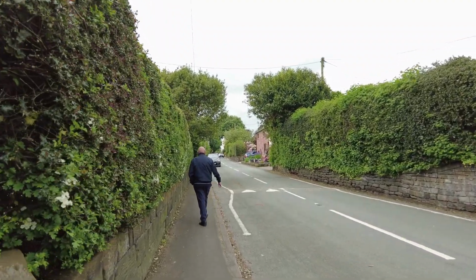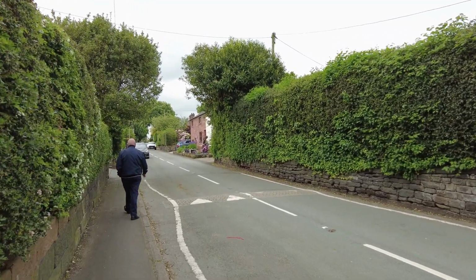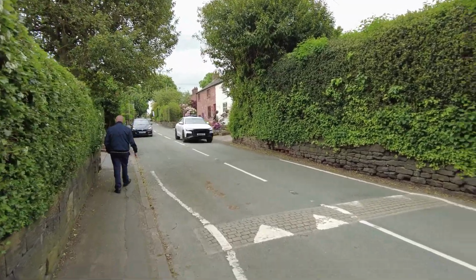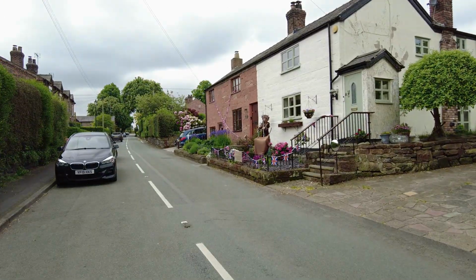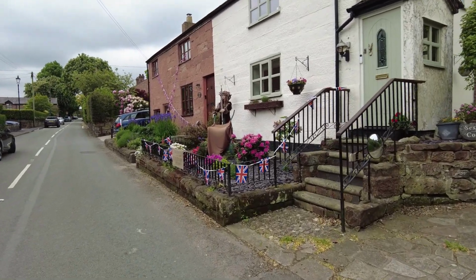Let's go find some more scarecrows. There's a couple up here. You can smell all the foliage. There's some lovely smells coming out of the bushes around here. Here's another scarecrow. Let's have a look at this one. Look at that. That's great.